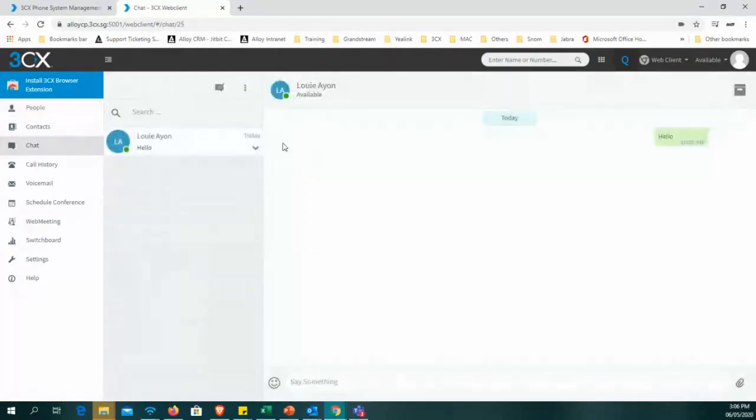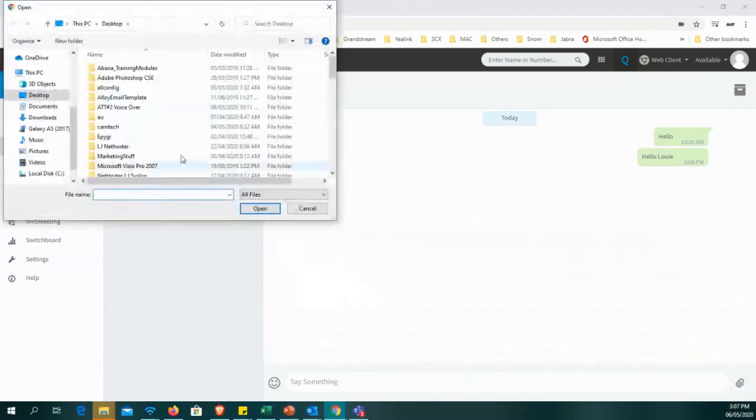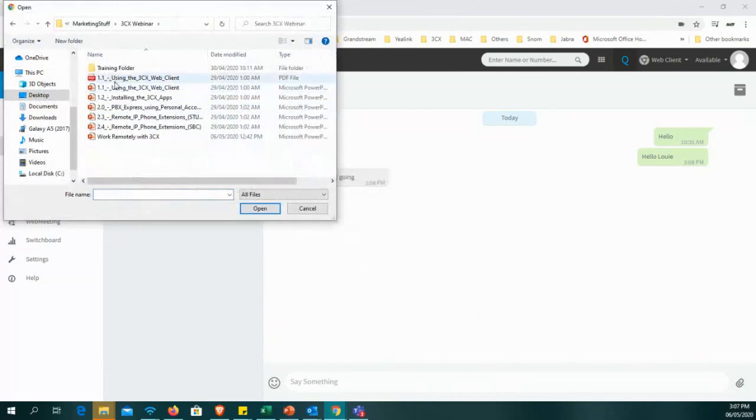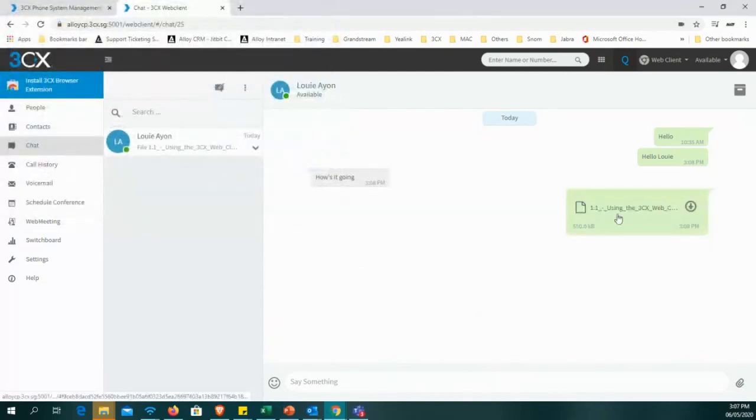You can chat. See it? It automatically sent you here. So let's say something slowly. You can chat there. You can use emoticons. It's like you're chatting from a messenger. You can also attach files if you'd like to. Let me just attach something. That's it. Can you see my screen? And you can see him typing. Just like that, you can archive it and delete it. So that's one of the features of the 3CX Web Client.